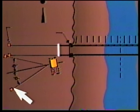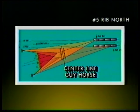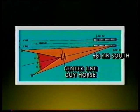Two dead men would be used for setting all 8 ribs on one side of the canyon. This meant that the center line of the guy horse would have to be positioned at a different specific point for each rib placed in order for the angles between the guy lines and the longitudinal center line of the lift to be kept equal.